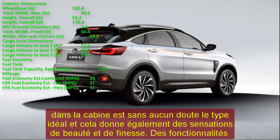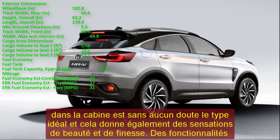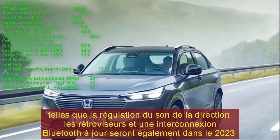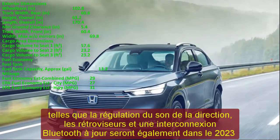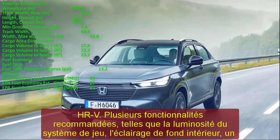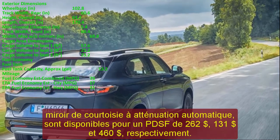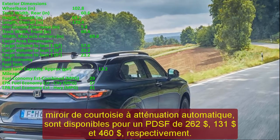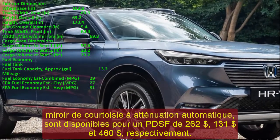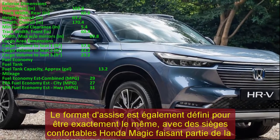The seating format is expected to be exactly the same as well, with comfortable Honda Magic Seats being part of the cabin. Additionally, there is ample headroom and legroom for a typical adult in the front and back seating. Taller people might face some troubles, which are not helped by a sloping roofline. However, the 2023 Kia Soul delivers greater headroom and legroom for the front seat passengers. Even for the back seat occupants, the Soul provides more headroom too. However, the 24.2 cubic feet of cargo space available with the HR-V is the best in class. That is followed by the Kia Soul with 24.2 cubic feet of storage.